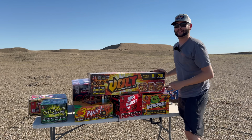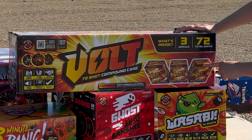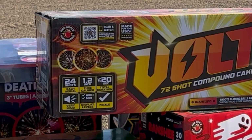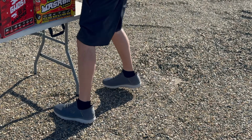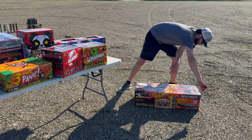That was like a 20 mile an hour wind gust. You have one that shoots off to the left, one in the middle, and one to the right. And what's really cool is the thing only lasts like 20 seconds, so this is definitely something you would want to use in your finale. Now, I wanted to go ahead and get this bad boy opened up to show you how these cakes look.